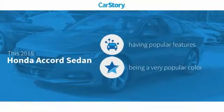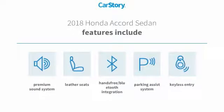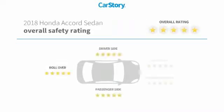Car Story research indicates this vehicle as having valuable features in high demand. Features also include parking assist system, keyless entry, premium sound system, leather seats, hands-free Bluetooth integration, and has been listed as an IIHS top safety pick with these ratings.